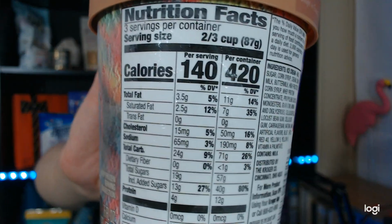This time I have Kroger Deluxe Tie-Dye Burst. Swirls of vanilla, cherry, and blue moon. Light ice cream, 65% less fat. Well, let's go into this with dampened expectations. Serving size is 140 calories at 2/3 of a cup. 3.5 grams of fat, 24 grams of carbs, and 4 grams of protein. Only 420 calories inside the entire pint, so this is a low-calorie option.